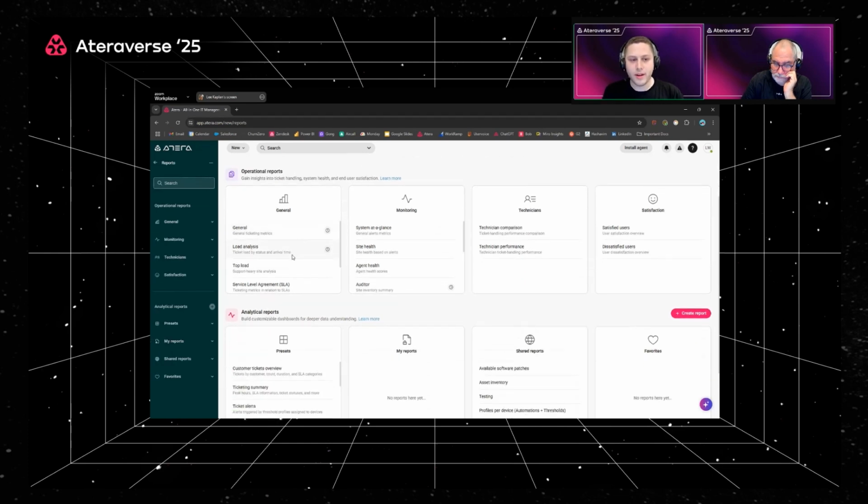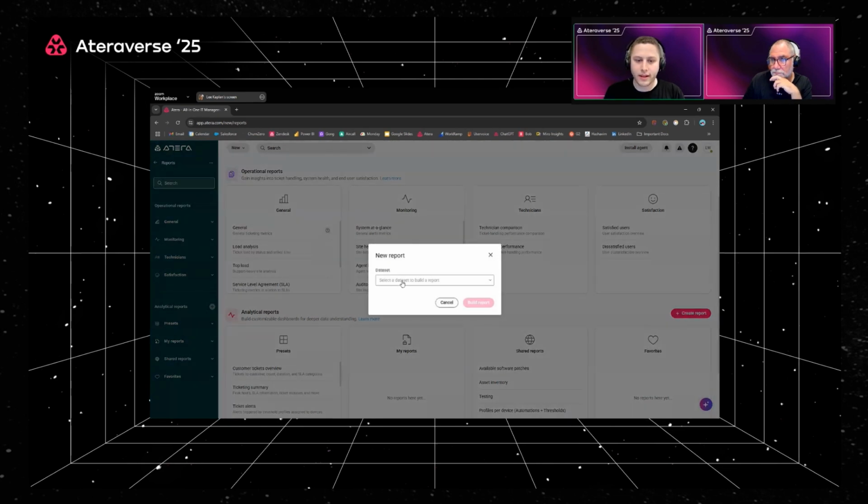And what we're going to want to do is navigate over to the analytical reports. This will give us the option of creating reports from scratch using different data sets found within the platform. So we're going to want to click on report, click a data set to build a report, and we're going to want to select tickets because we are pulling from the tickets data set.